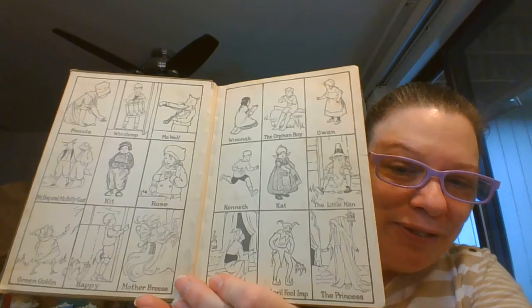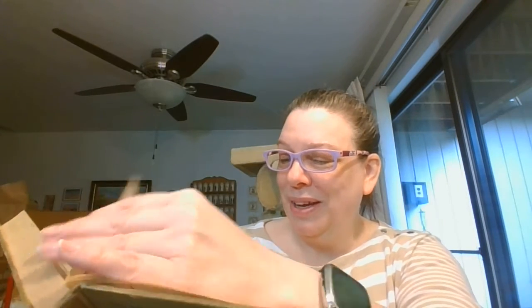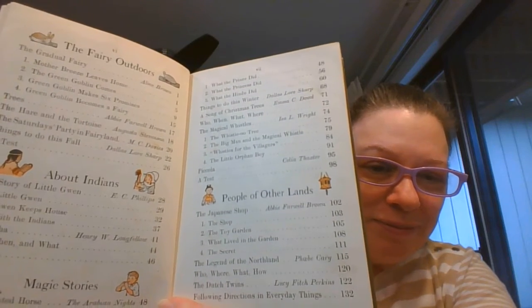The Boys and Girls third reader. Oh, look at all these wonderful graphics in here. And this is 1923, and there's a note to the teacher. And oh, the door to Bookland. A table of contents. So kids are going to Bookland, and oh, look at all the wonderful stories in here. So yeah, this is a lot of fun. And again, meant to be read, and they were read.